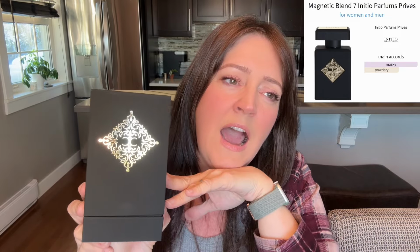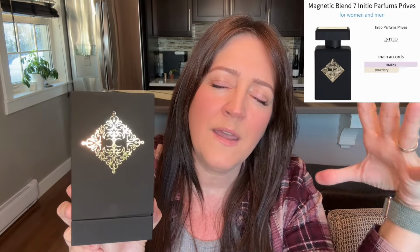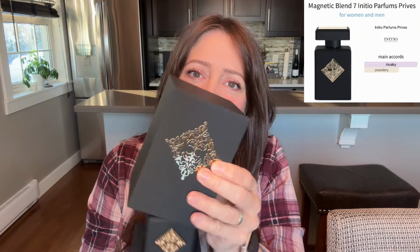When I had smelled this in store in Boston, there was something about it that was just so captivating to me. It is just a beautiful musk scent. And I didn't really expect the Initio bottles to be so short and stout. I've always pictured them to be taller and leaner, but they're very short and stout.